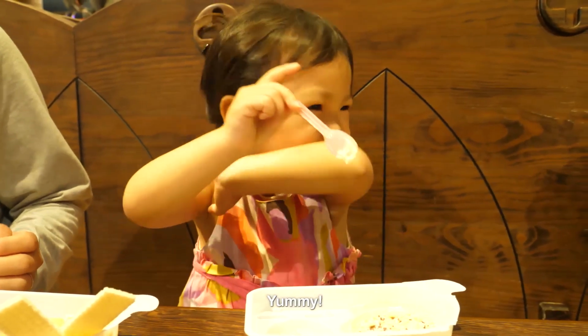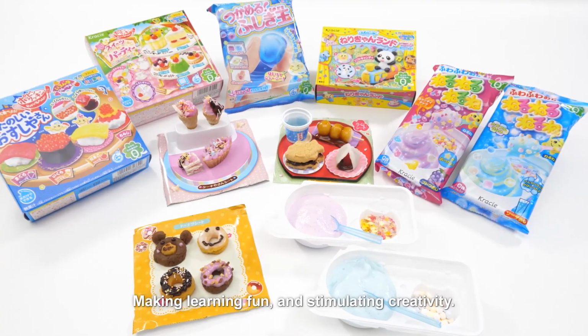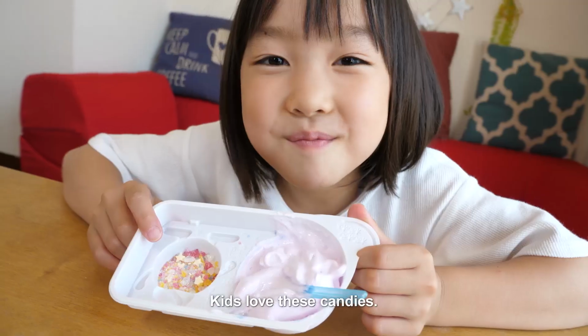Yummy! Making learning fun and stimulating creativity. Kids love these candies.